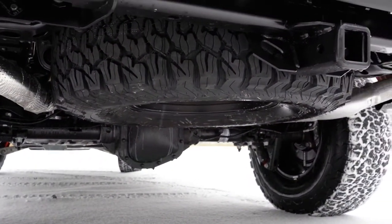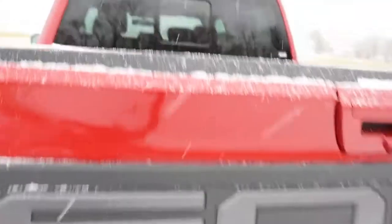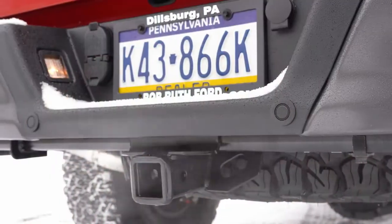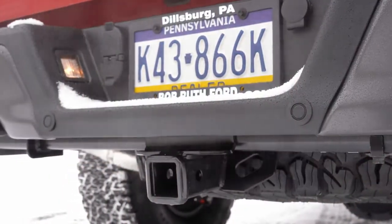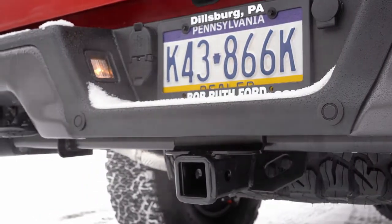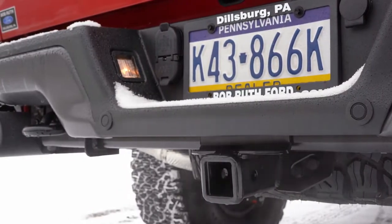I don't know if you guys can see that. Hopefully you can, but there is a spare tire underneath. That's always a plus. I've also seen optional setups where you can kind of mount it right up there. That looks pretty sick as well. But nonetheless, you do have a towing setup back here, 4 and 7 pin connectors, of course, and 6,000 pound towing capacity with the Super Cab, 8,000 pounds for the Super Crew Cab that we have today.